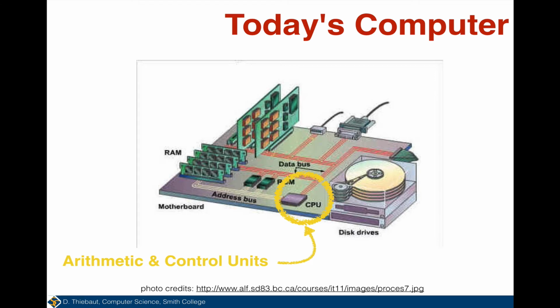So if you look at today's computer, that's a very simplified representation of a motherboard that you're going to find in a regular desktop computer. You will find the motherboard. There will be some tiny little boards stuck in there which represent the random access memory. There will be a central processing unit. The CPU contains what von Neumann referred to as the arithmetic unit and the control unit. So now we have it in one chip.